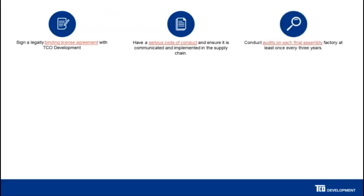Then they should have audits conducted on each final assembly factory at least one time every 3 years, and they should have a list of all of the factories that they are using, and on the list they should put in the audit date so we can see that there is an audit system in place to audit all of the factories regularly.